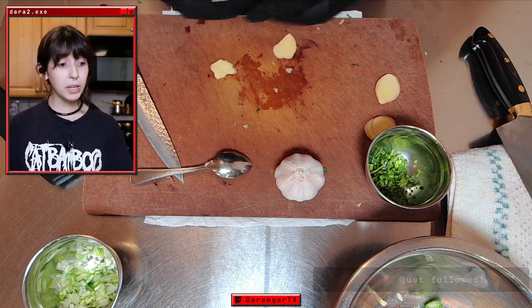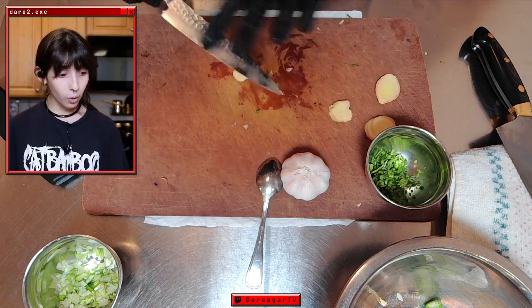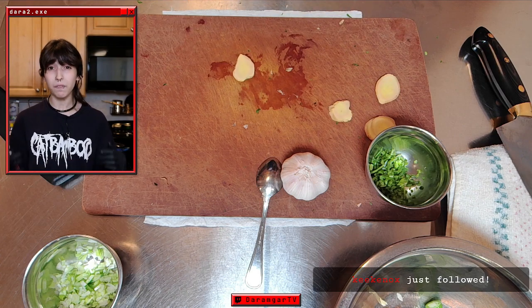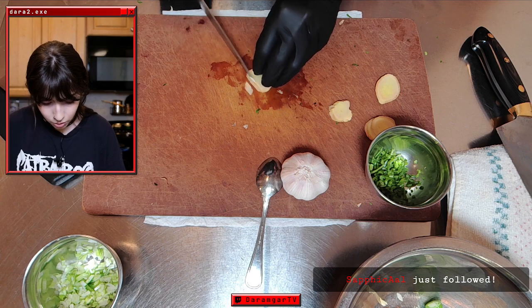So we're also doing a mushroom and tofu braise. We're also doing a seasoned soy sauce. And for both of these, I want to go ahead and get these guys really, really finely minced. Okay, so this little ginger right here, all I'm going to do is just take it.